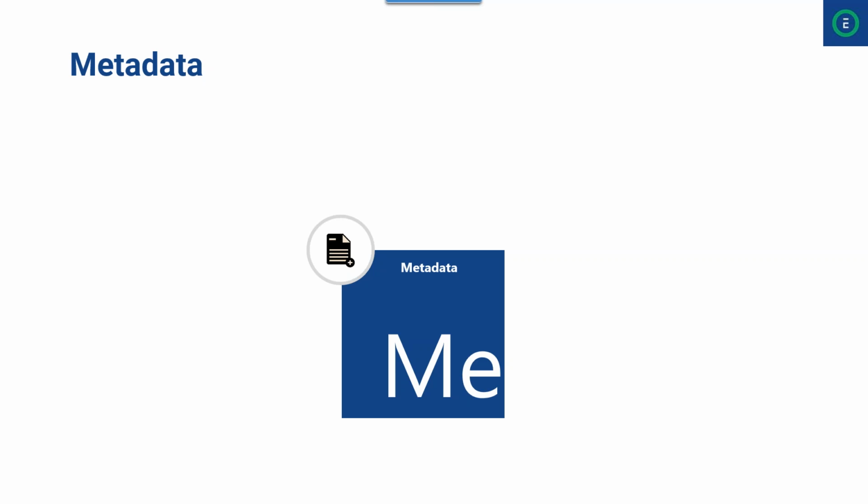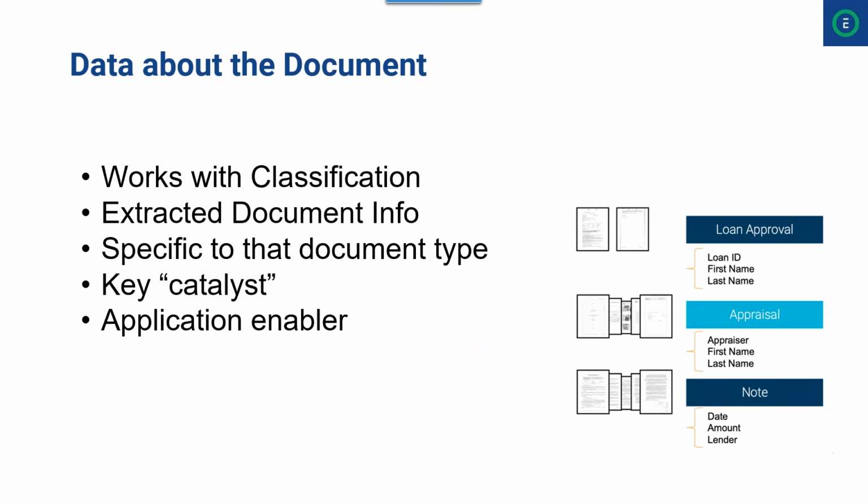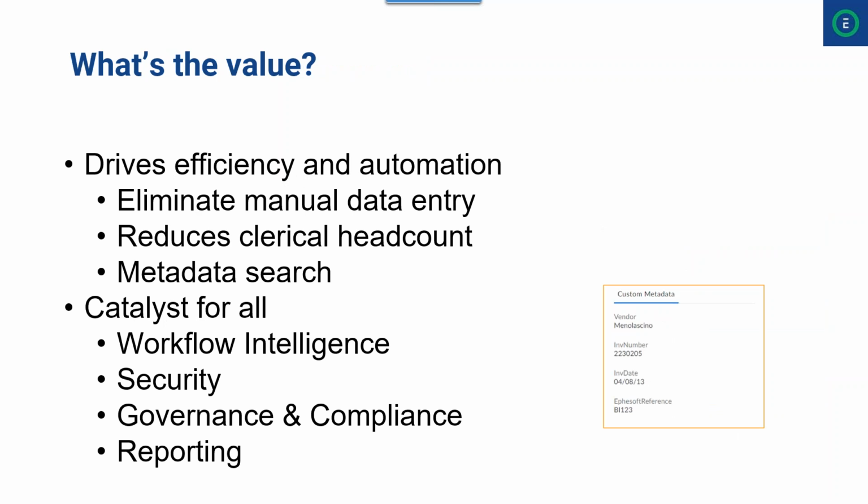So we move on to metadata, or data about data. Now we can extract data of interest based on that document type. The information in and of itself is valuable, but it's also a key catalyst as we rise up the value chain, and that can be a true enabler for applications. So metadata are attributes, the key data that's extracted.